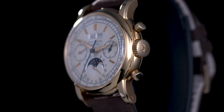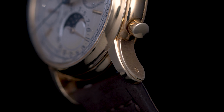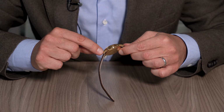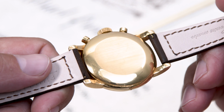2499, whatever series, lives and breathes with the faceted lugs here, with that little channel, the step here, the satin finish and the hallmarks at the tips. This watch is very likely unpolished, and I think very is an understatement.